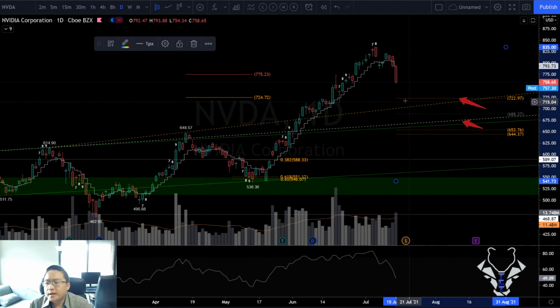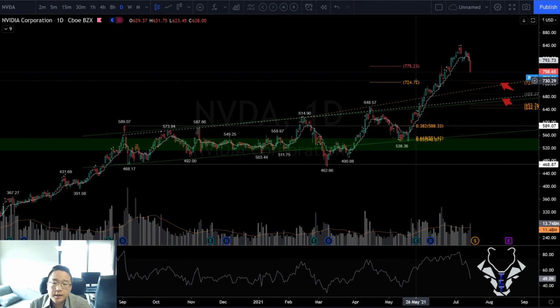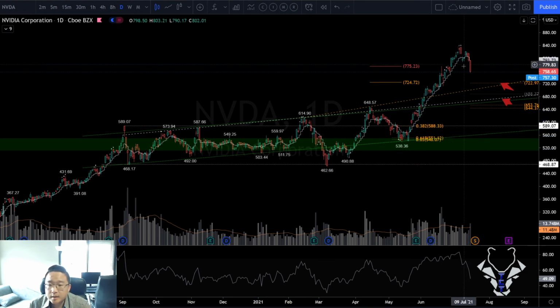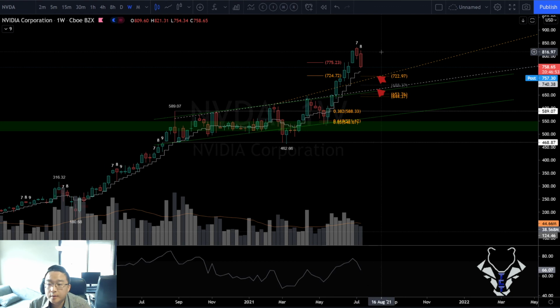First one, probably take a first entry on this upper trend line back test. NVIDIA, strong name. I don't think this will be the end of the move. Even with a 54% back test, I do believe at the very minimal on the weekly chart we will be looking at a lower high, if anything, before coming back down. Ideally, what I want to see is a touch of this trend line and back up it goes.